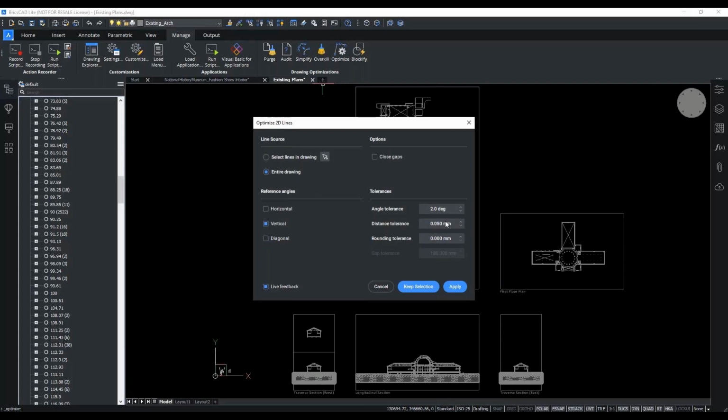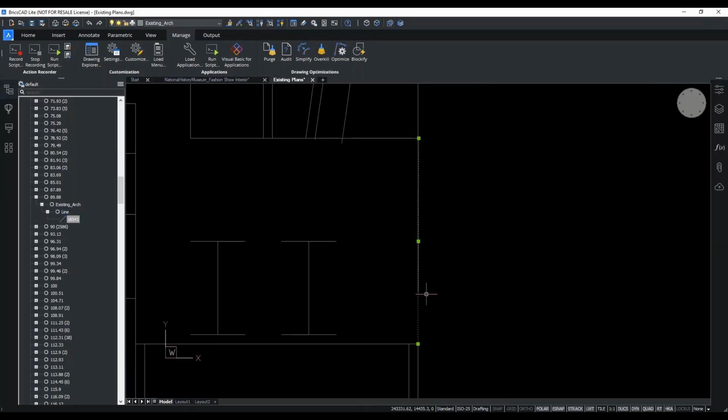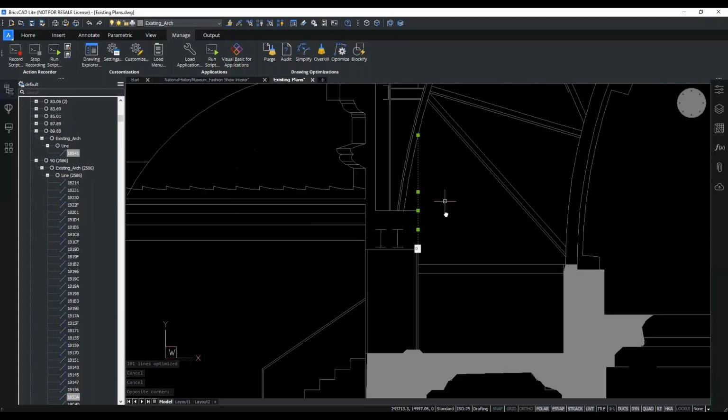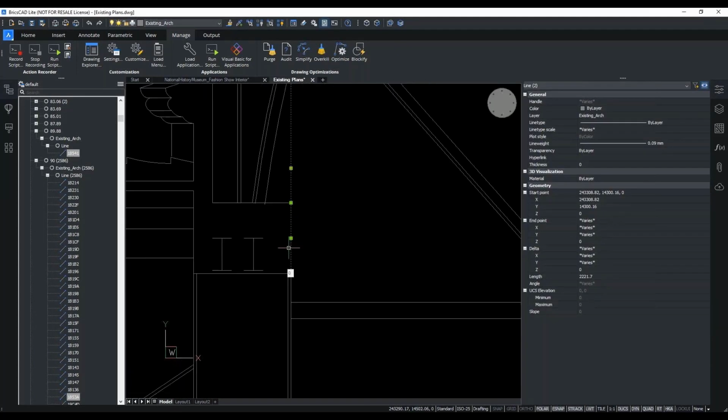I'll just quickly click apply, and you can let the run bar below do its job for maybe 2 seconds or so, and it should report its results right now. So 101 lines optimized, and notice right at the side here, everything's all grouped except for this 89.88, which somehow fell out of my tolerance. But again, if I look at it closely, you can see that over here, oh, I've selected 2 lines. I should be selecting that 89.88 line. You can see that it's just wrongly snapped.